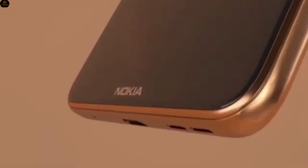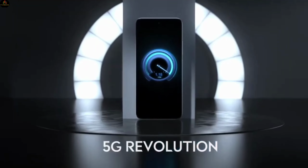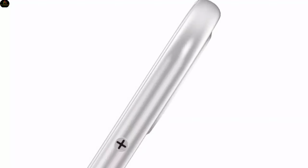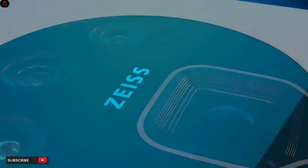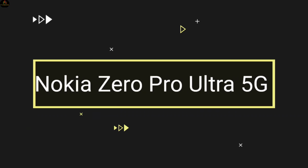Nokia is one of the most trusted phone brands in the world. And if you're looking for a mind-blowing 5G smartphone in the mid-budget range, Nokia is about to drop an absolute beast of a device. Get ready for the Nokia Zero Pro Ultra 5G.